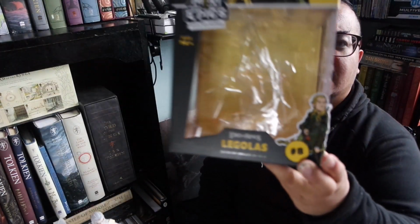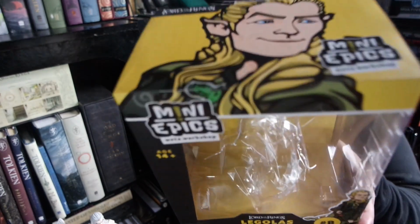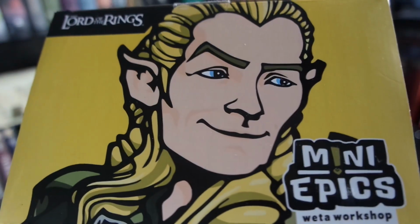The next mini figure we have next is Legolas. Good guys. One of my favorites, he was fantastic. Very good one. Yes, and the detail is good, very costly again. So once again, here we are. Once again, the picture is very classic, very smooth.